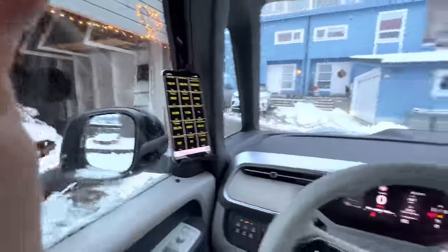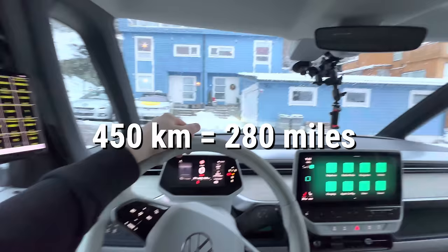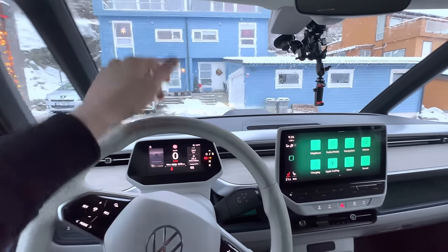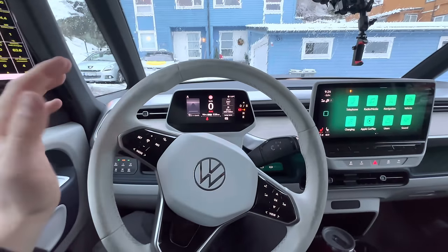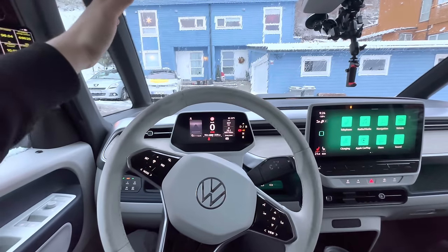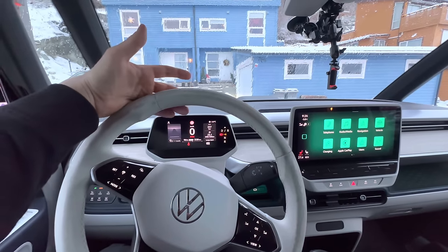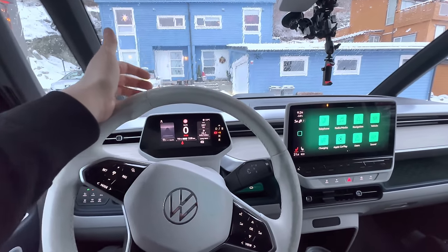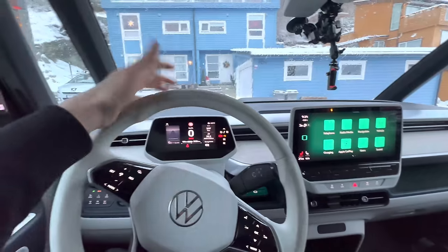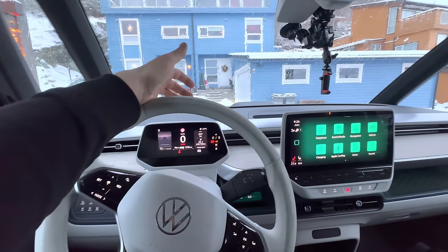Car scanner is ready. We are going to drive around 450 kilometers over a mountain. It's around minus 15 to minus 20 degrees over that mountain, so we will see how well this car fares in those conditions. I am also having my last trip with this exact car, and I'll tell you the reason why in this video. While we are driving, I'm going to talk about the good stuff and the bad stuff about the ID.Buzz and my 3-month ownership of it.